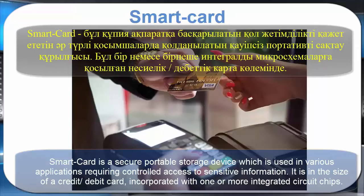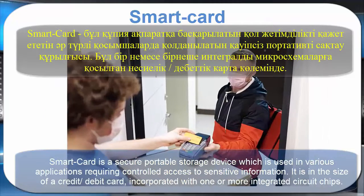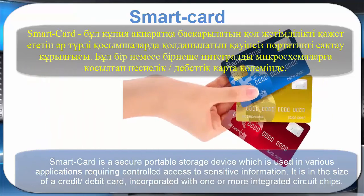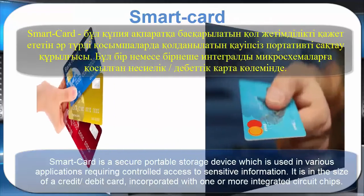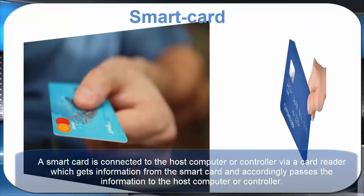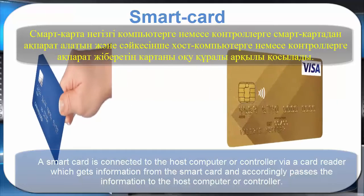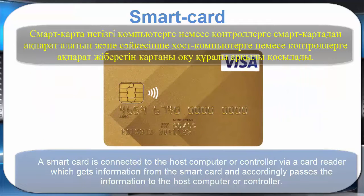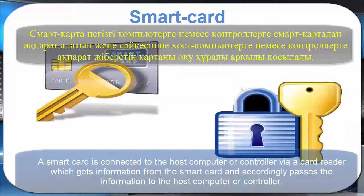What is a smart card? A smart card is a secure portable storage device which is used in various applications requiring controlled access to sensitive information. It is the size of a credit or debit card, incorporated with one or more integrated circuit chips. A smart card is connected to the host computer or controller via a card reader, which gets information from the smart card and accordingly passes the information to the host computer or controller.